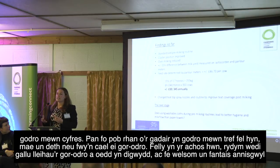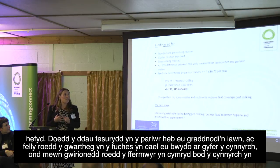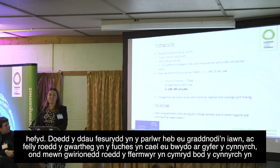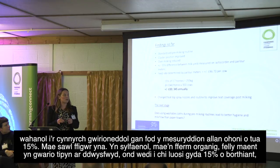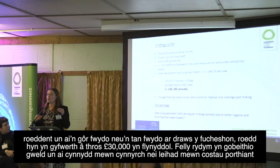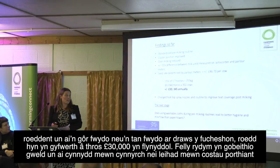And we had an unexpected benefit that we found as well. The milk meters in the parlour were not calibrated correctly, and the cows on this herd are being fed to yield. But the farmer was assuming that the yield was different to what it actually was, because the milk meters were out by 15%. There's a couple of numbers up there, but it's an organic farm, so they're paying quite a lot for concentrates. Once you multiplied up the 15% of feed that they were either over or under feeding across this herd, it was amounting to over £30,000 annually. So we're hoping to see either an increased yield or a reduction in feed costs in the next few weeks.